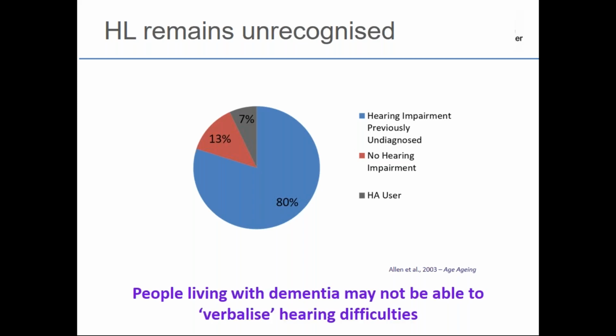This might be because people living with dementia, depending on where they are, might not be able to verbalise their hearing difficulties. When I say where they are, it's because we refer to dementia being a journey, so where they are on this trajectory. We need to bear in mind that it's not going to be the same for any two people, because everybody's brain and cognitive abilities are very different, and depending on exactly where the disease is in the brain will lead to different symptoms and a different progression of symptoms and cognitive impairment for that person.